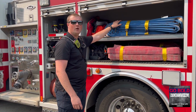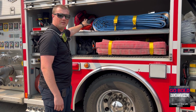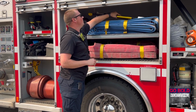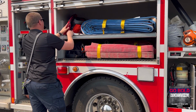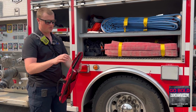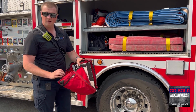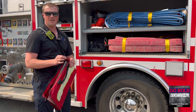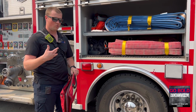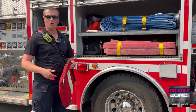Now, on this side, up top, is where we keep all of our RIT equipment, our rapid intervention. So here we have a rope bag, 100 feet of pre-connect, and tucked in behind here we also have our irons. And for our RIT manager, we have the actual bag with all the different equipment in here. They have their own board so that they can help manage as well. In the event of a mayday or a major rescue, we'll be creating that RIT officer position, and they're sometimes helping aid in the rescue or managing that RIT crew.